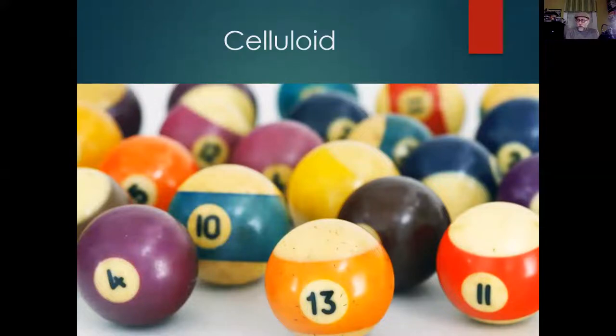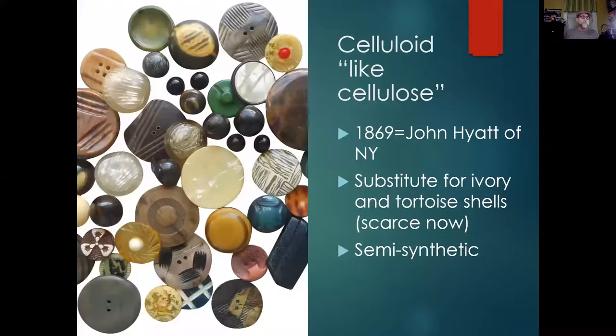One of the very first, and we would call this a semi-synthetic plastic, is basically taking cellulose from plants and then adding camphor and a few other things to it to make it a little more durable, and it is known as celluloid. Billiard balls used to be made of celluloid. I'll come back to that. It's actually kind of important. But a guy named John Hyatt from upstate New York is the one who discovered the idea of celluloid. In fact, the name he came up with basically means cellulose-like.